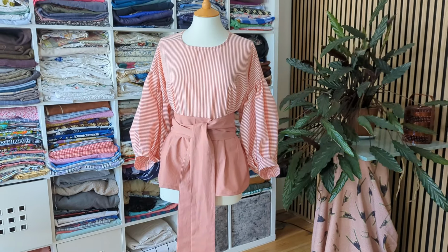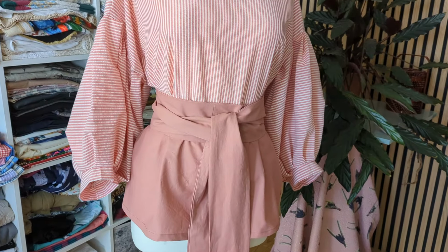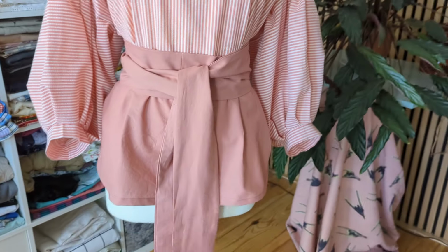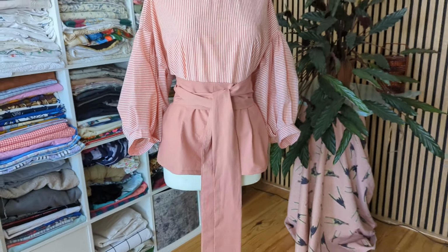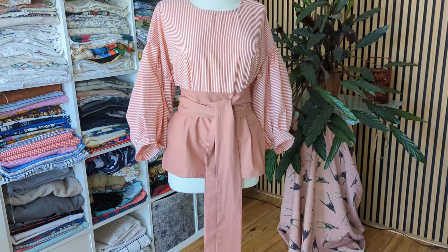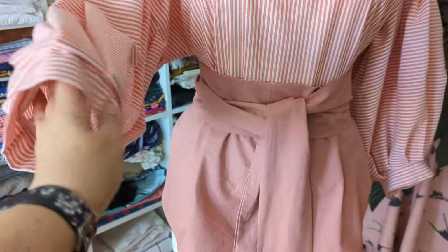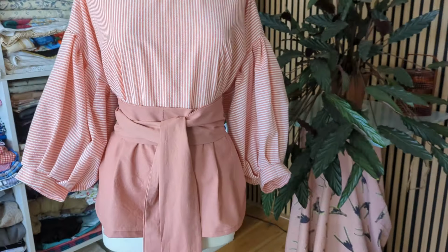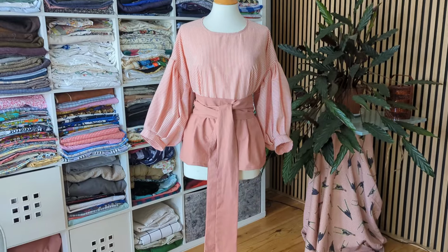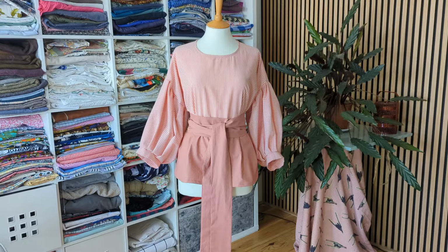But how beautiful does this blouse look? I could have done a much smaller and thinner tie, but I kind of like the idea of overdoing it. I think it looks gorgeous. I love this sleeve here. I might do another version where the belt is not so massive. Sorry about my wooden floors, but I mean, seriously, that is just gorgeous.